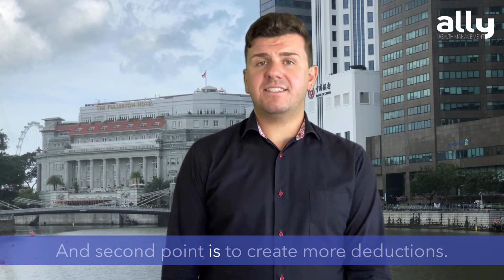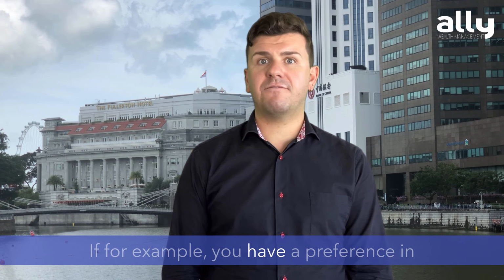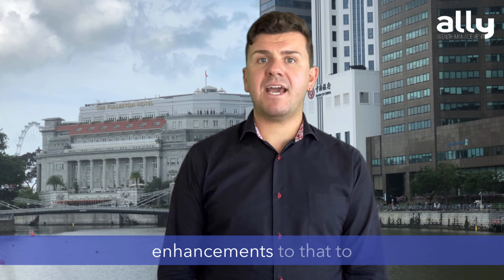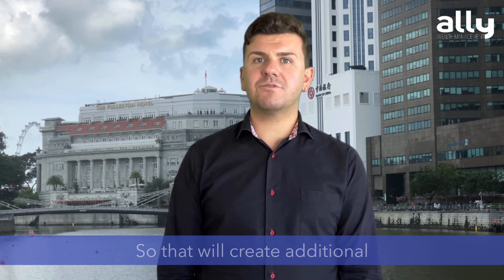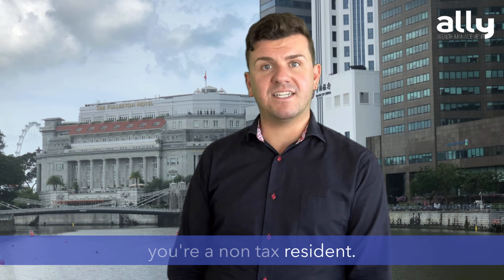And the second point is to create more deductions. If, for example, you have a preference in future that you might return to your property, you might make some enhancements to it to create additional items on a depreciation schedule. That will create additional deductions which can be depreciated for the time that you're a non-tax resident.